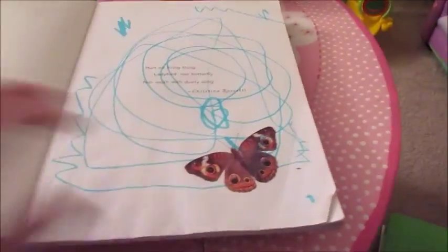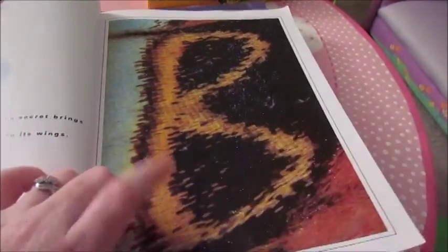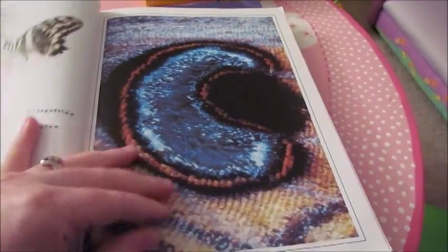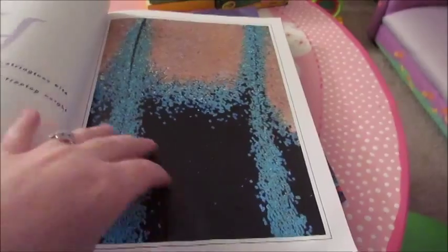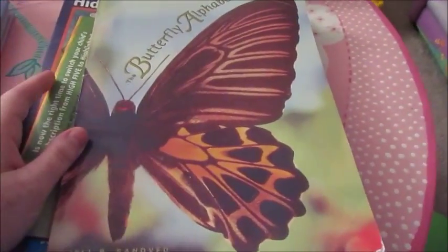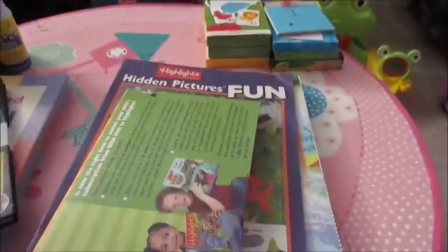This is another book, and she got a hold of this one and colored in it. But it's butterflies, and the butterflies have the letters in their wings. So it is really cool. She likes butterflies, so it's cool. That is the Butterfly Alphabet. It's a Scholastic book. This was mine when I was little. And it has all of the pictures on the back.